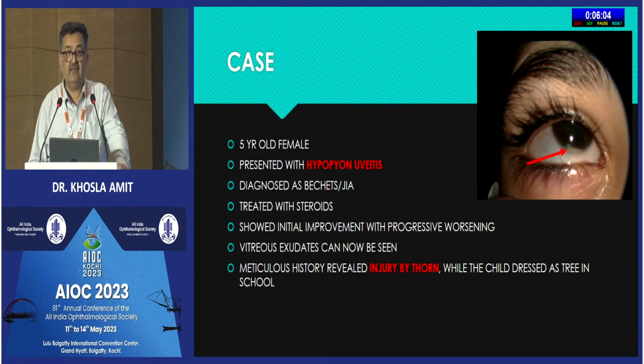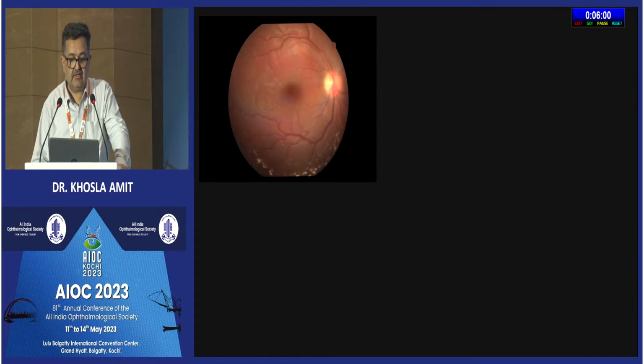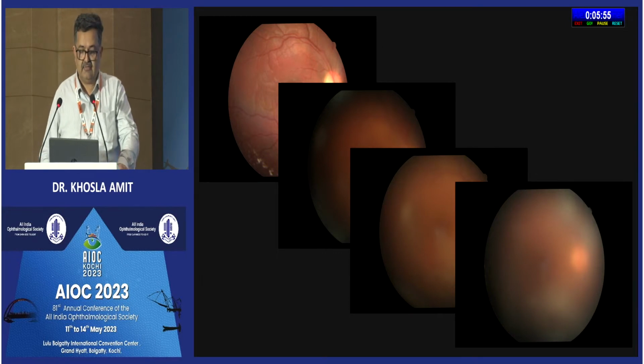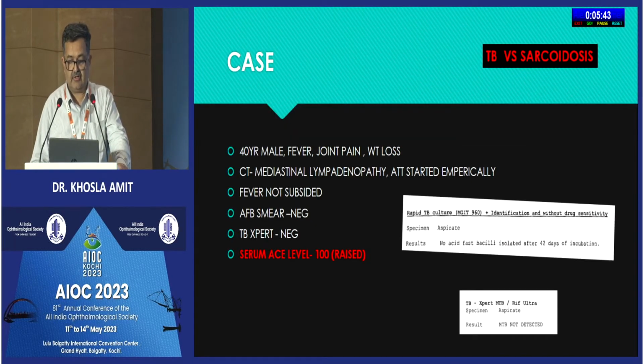Here's a child who came with recurrent hypopyon and vitritis. Came in like this, and then we did a vitrectomy, couldn't find any organism, but on detailed history, the child had taken part in a fancy dress program where the eye had been hit by a thorn. So it could have been an infection, but we were not able to localize it. So history is important.